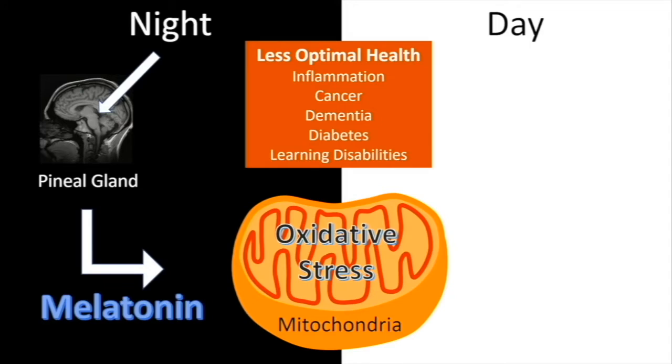In the evening, melatonin is released from the pineal gland. And we've all heard that melatonin can help us sleep. People take melatonin as a sleep supplement. I know it's important for that, but you're saying it also goes into the mitochondria of our cells and combats oxidative stress? That's exactly correct.